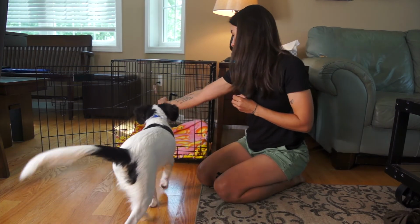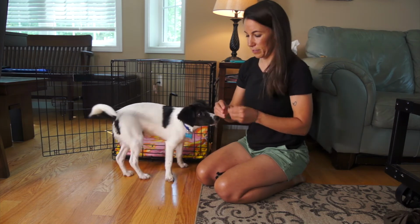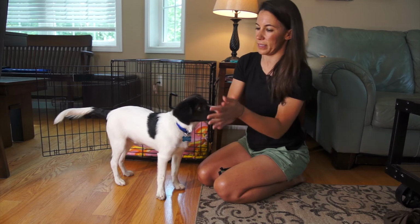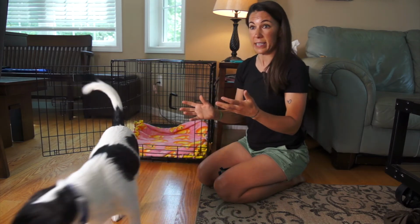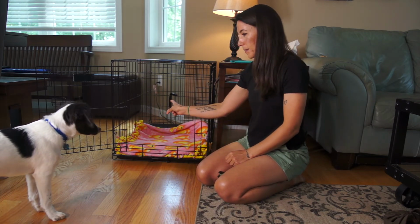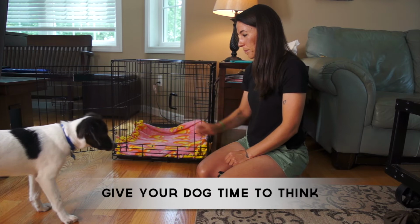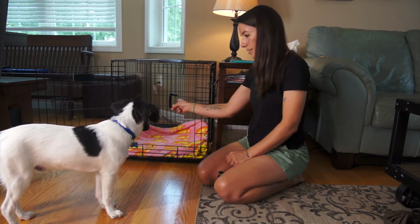So I'm gonna do one more before taking out the treat part. Go to your crate. Good boy. All right, so this time I won't throw a treat and we're gonna see what happens. So I'm gonna ask the behavior and I'm gonna give him a second to think about it and see if he chooses the right thing. Henry, good boy. Go to your crate.